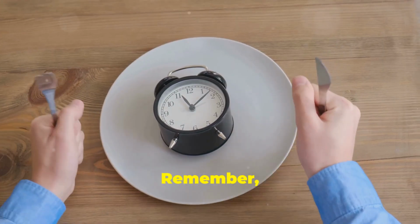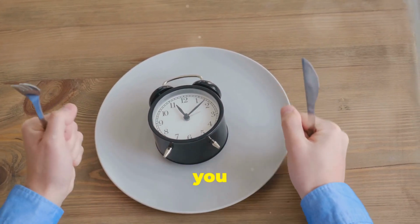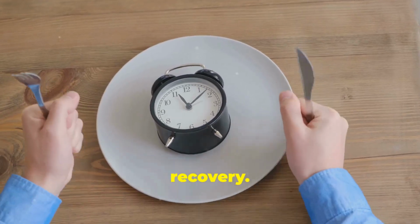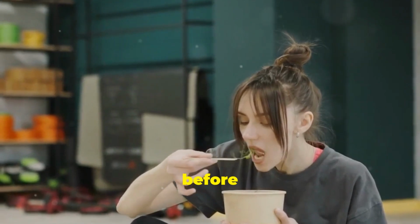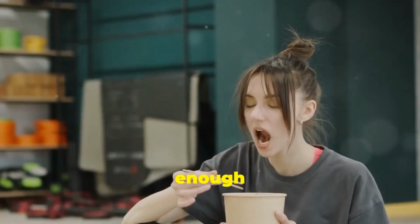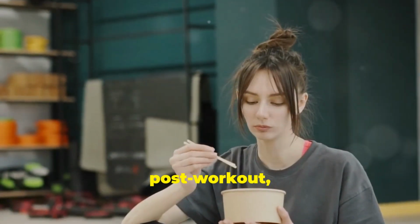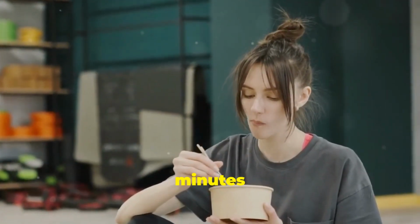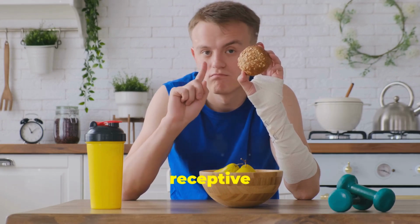Remember, timing and portion sizes matter. Eating at the right times can help you get the most out of your workouts and recovery. Aim to eat your pre-workout meal 30-60 minutes before exercising. This gives your body enough time to digest the food and convert it into energy. For post-workout, try to refuel within 30 minutes to an hour after finishing your session. This is when your muscles are most receptive to nutrients.